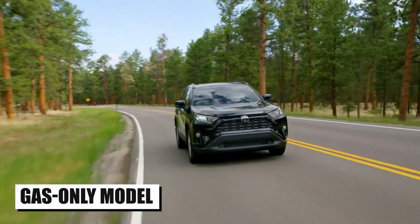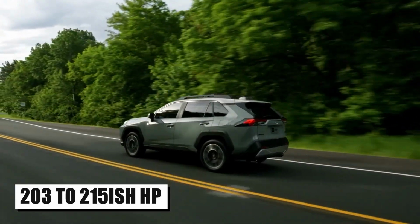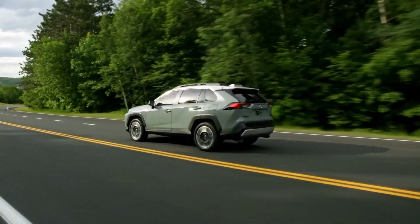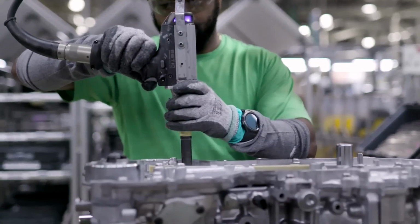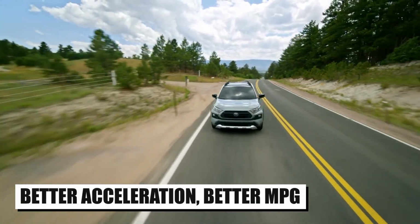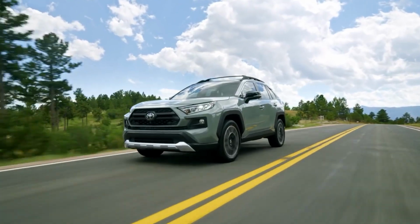The gas-only model will come with an improved power output from 203 to 215-ish HP, which will allow it to be quite a bit more potent than it was. The gearbox will also be revised, and no longer will it be so indecisive as it is now, which will translate to better acceleration, better MPG, and more refined driving characteristics.